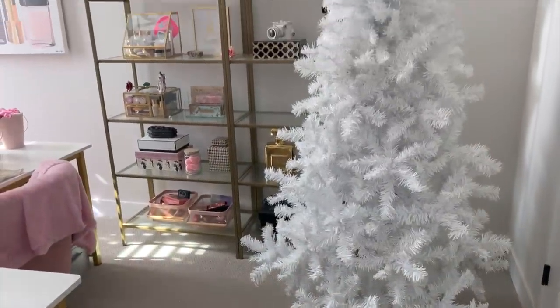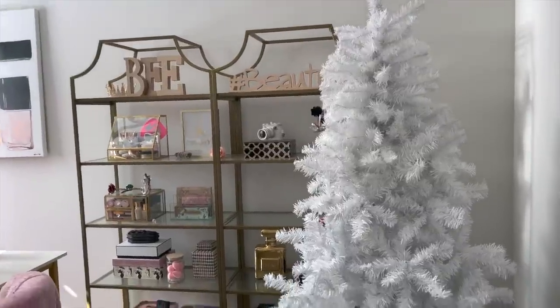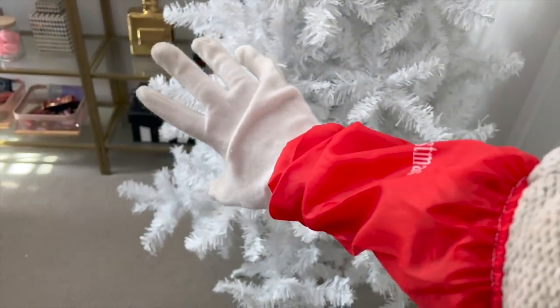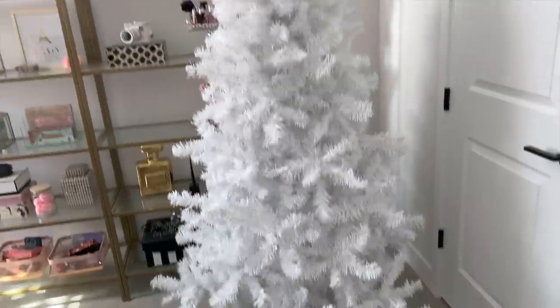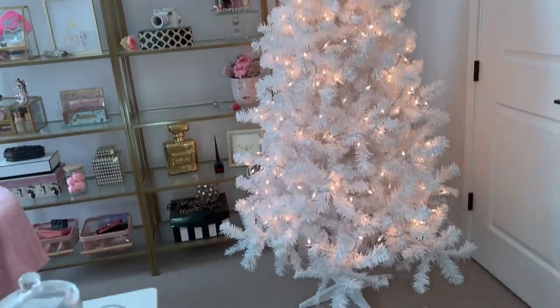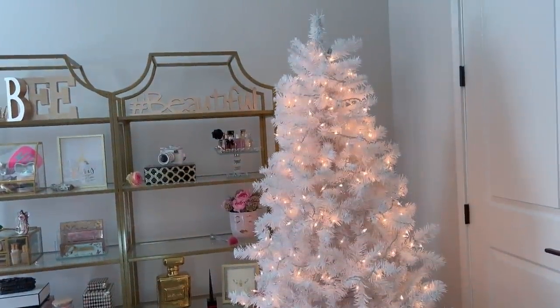Tree number two. Up. And I found my gloves. These are a lifesaver. They came with my King of Christmas tree last year, I think. And they help not have all these scratch marks from these, especially these more plastic trees. They're so scratchy. Beauty room tree is done with the lights at least. I'm just trying to get all the lights and all the trees up pretty much today.